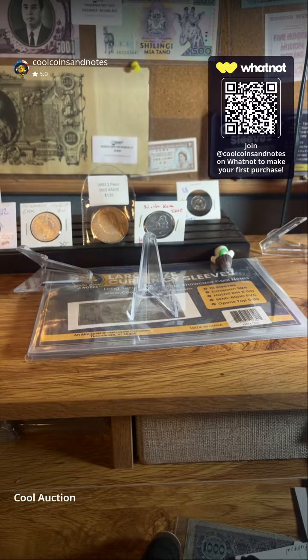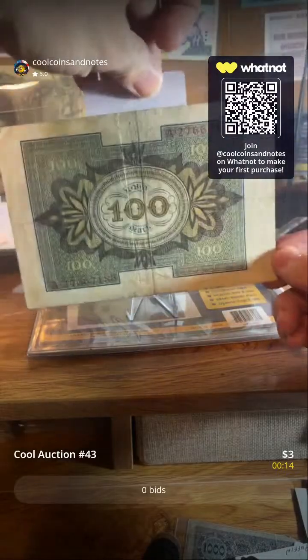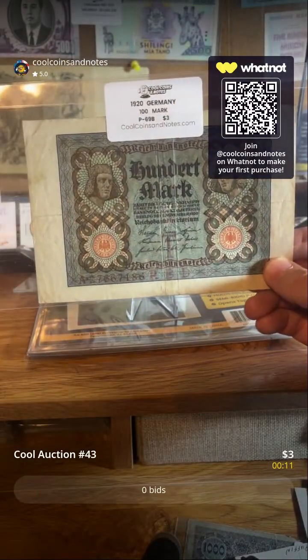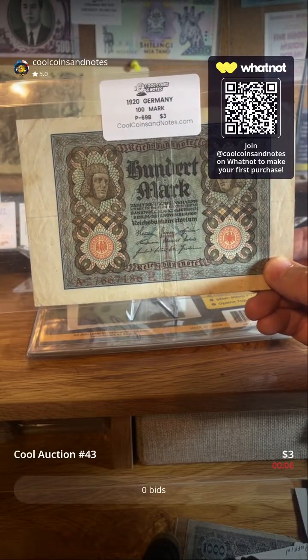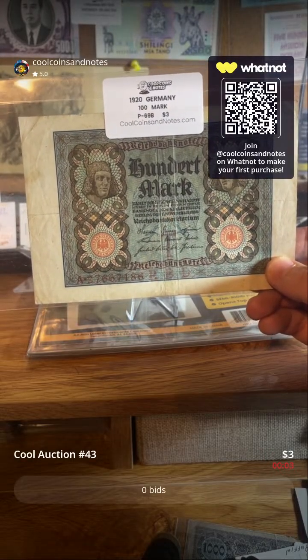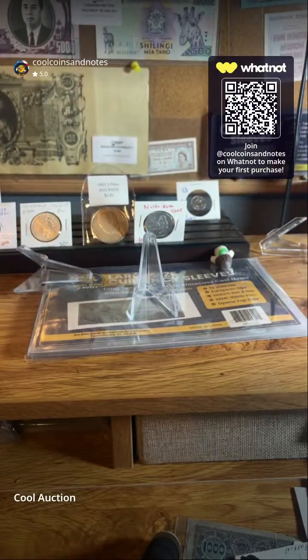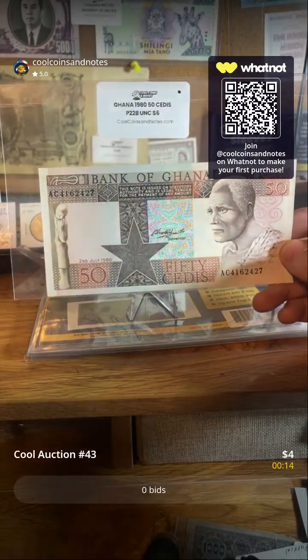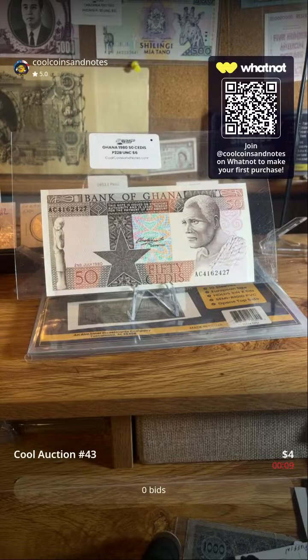All right, so next up, we're gonna do a Kingston, Little Germany. We'll just look at these, y'all. I've got like 200 notes in here. 1920, 100 mark. King Rama, boring. All right, got a nice $6 note here. It's going to be a 1980 50 Cedis on Ghana. Beautiful example of that note. If you need Ghana, there's a nice crispy note.